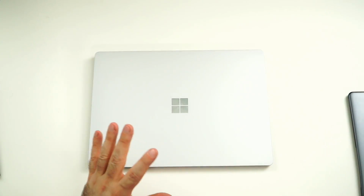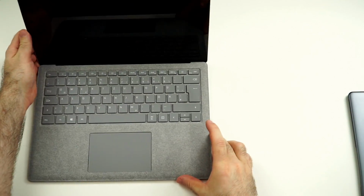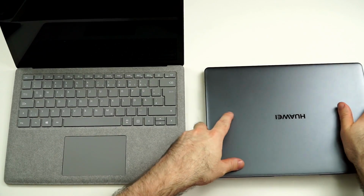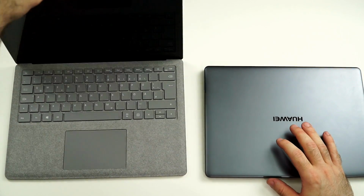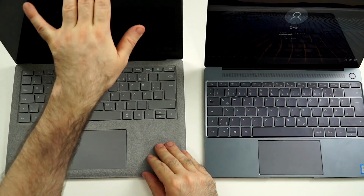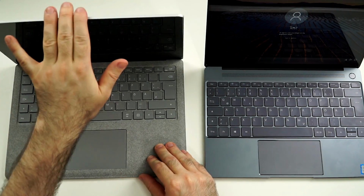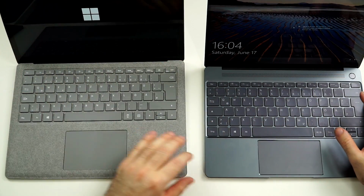But this is actually by far not one of the main differences, because if I put them side by side, which I hope will actually fit on the screen, I didn't try that, and yes, you can actually, let's try this, open both with one hand. So this is possible and this is possible, and I really like both hinges because they are both very stiff. Of course they wobble a little bit, but they don't really move on their own, so very nice in that regard. Let me turn that on.